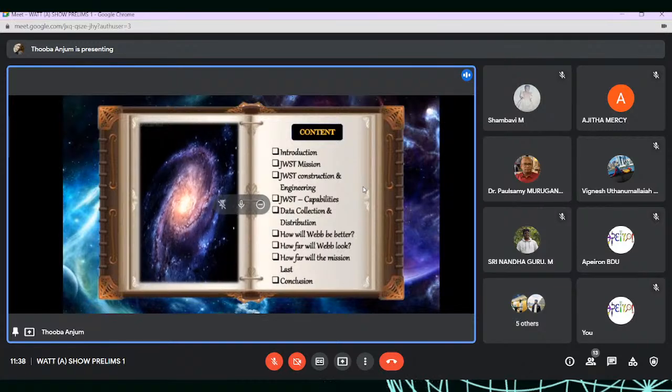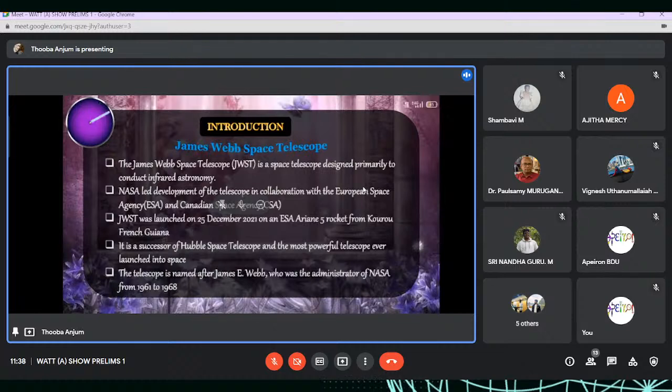First, I will start by introducing the James Webb Space Telescope to you all. It is a telescope designed primarily to conduct infrared astronomy. It was mainly built by NASA in collaboration with the European Space Agency, ESA, and the Canadian Space Agency, CSA. So three organizations joined together and built the biggest space telescope ever launched into space. It was launched on 25th December 2021 on an ESA Ariane 5 rocket from Kourou, French Guiana. It is the successor of the Hubble Space Telescope and the most powerful telescope ever launched into space.